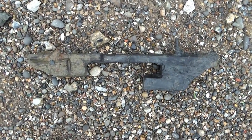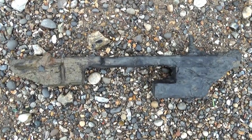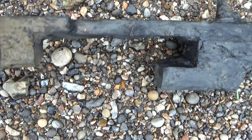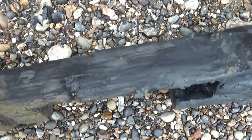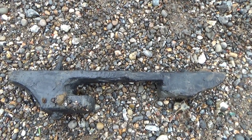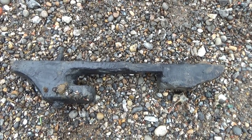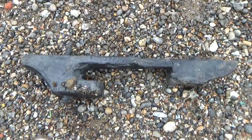So look, here's my piece of wood. You can see the defined shape of it a lot better now. I am going to lug this home and I'd like to find out what it comes from. I mean, I know it's probably a ship, but which part?